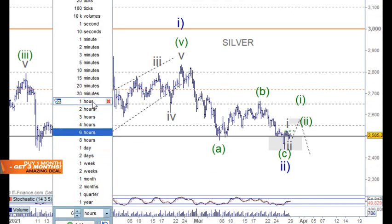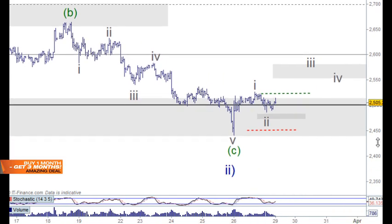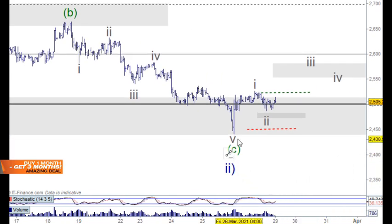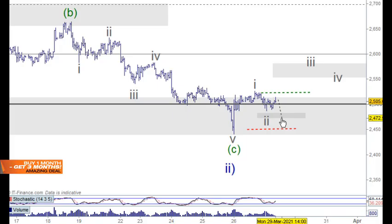So let's have a look a little bit closer in this. This is just the hourly chart here. The market has pulled back as an ABC for wave 2, very close to the 61.8%. And this little move up through here can pull back down here. This could come down as the ABC here and then move up from that point.